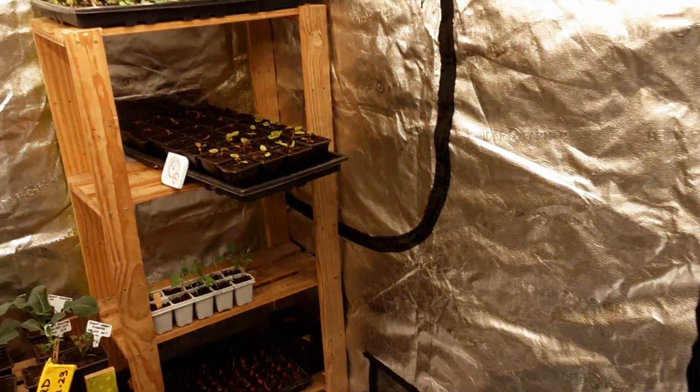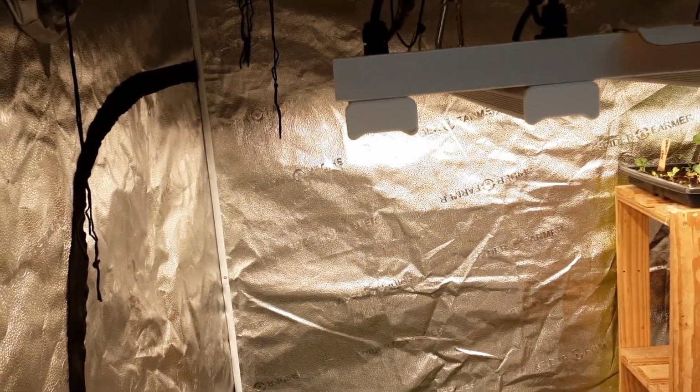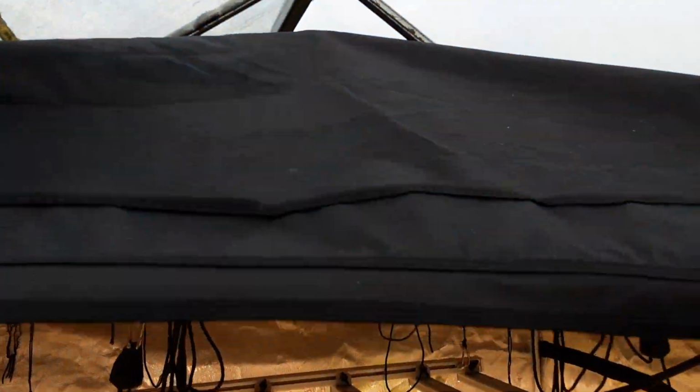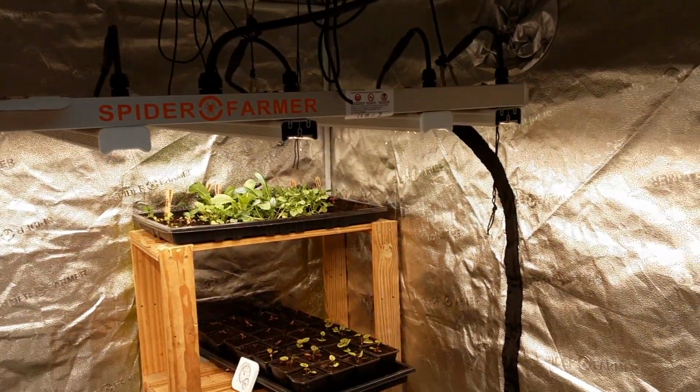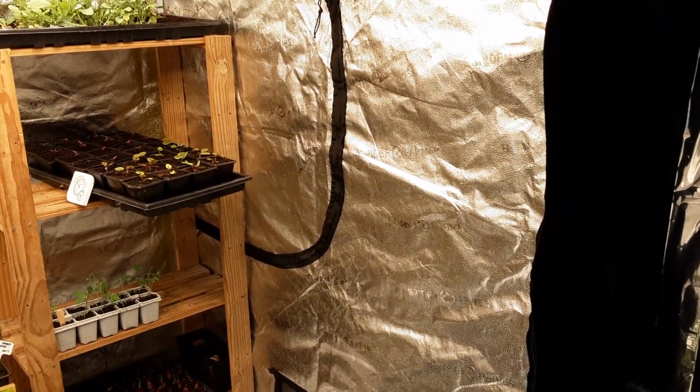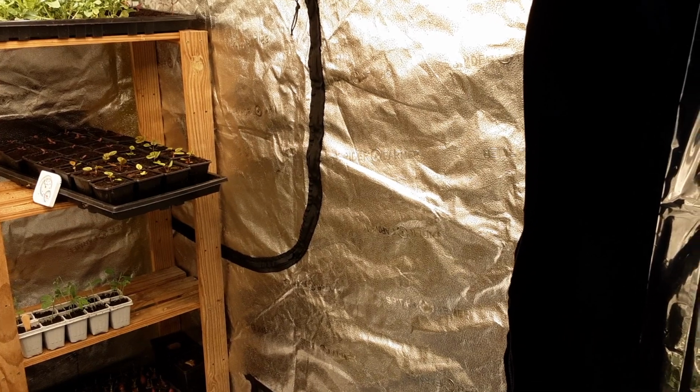I say I've had to adapt this. I've had to shorten the poles, and then we've just pushed the roof up a bit. You can buy the size that suits you.